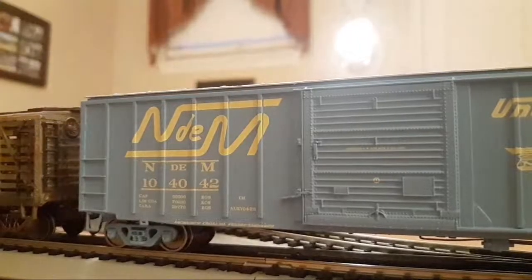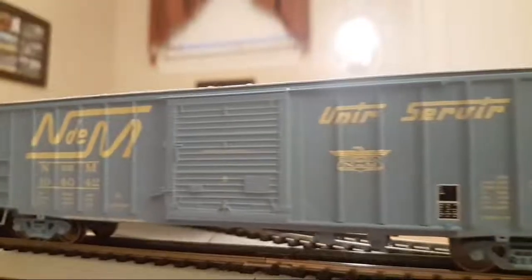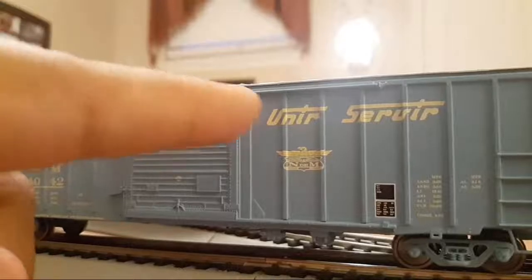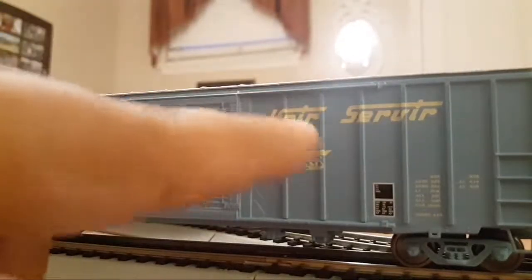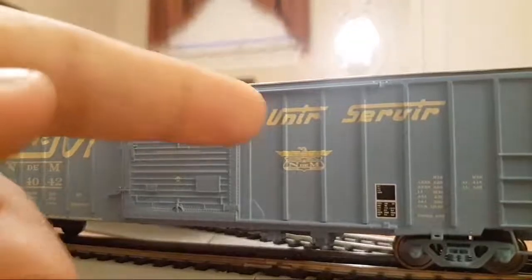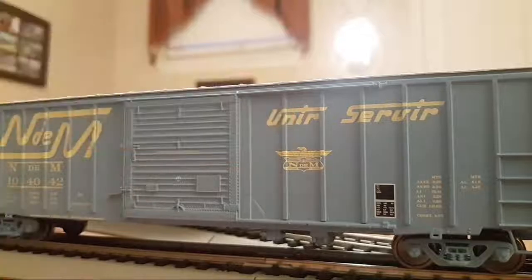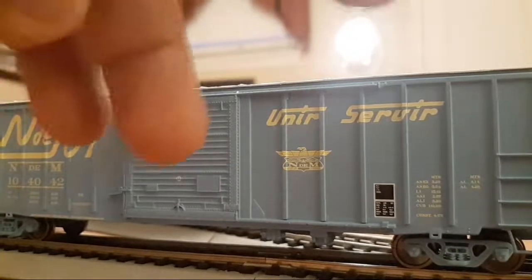Let me back it up. It's just the way it's kind of painted on there. Let me bring it back a little bit. This looks like a T right here, but it looks more like unir servir. If I'm saying something wrong, someone tell me what that says. I think it says unir servir, which means united to serve. I could be wrong. But again, it just looks like a big T like that.